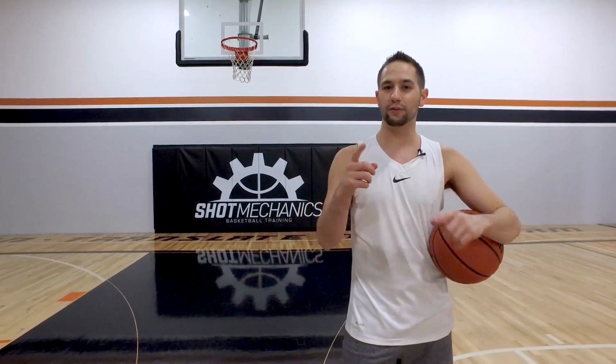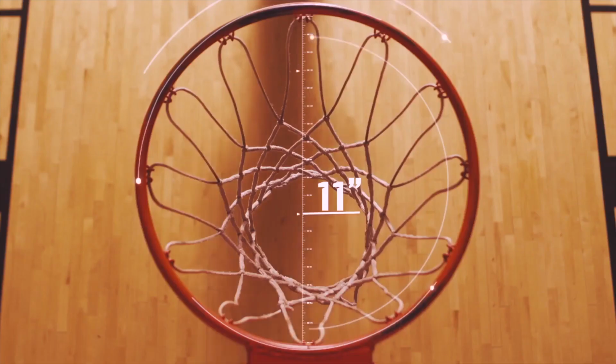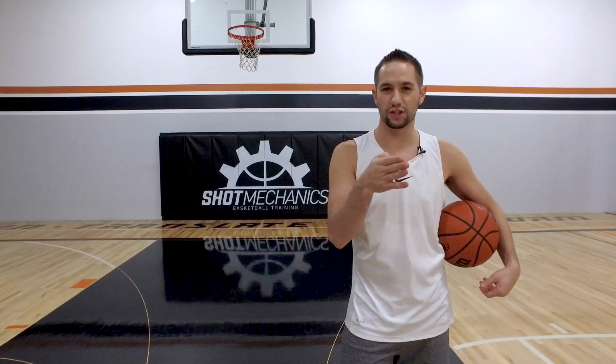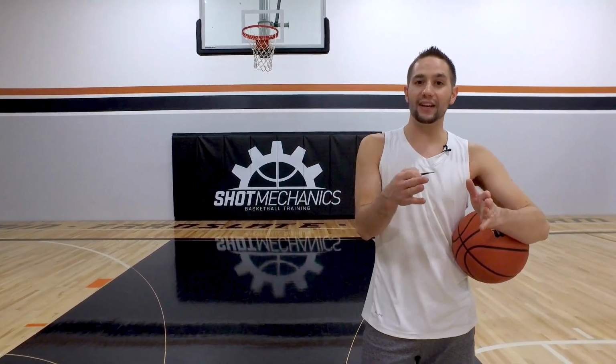Now, this is a little bit different because you might think that at 18 inches, 9 would be exactly in the middle, so you maybe think that 9 inches would be where the ball wanted to go through the hoop for a perfect shot. But that's actually not true. If we can get to that 11-inch depth, it's going to be a little deeper and it's almost going to kind of suck down into the basket.